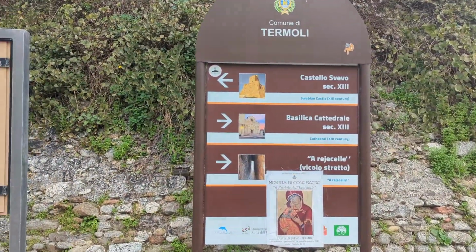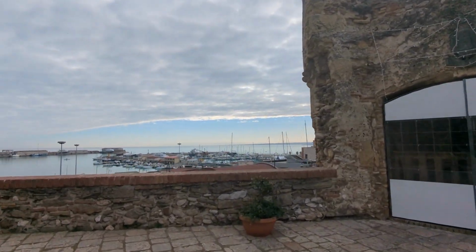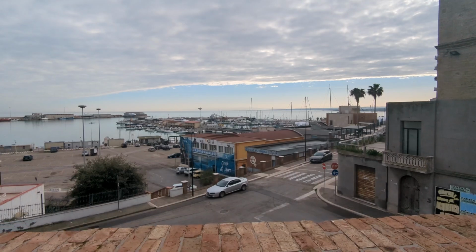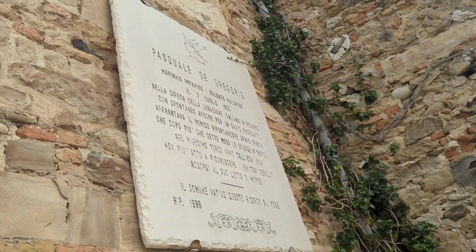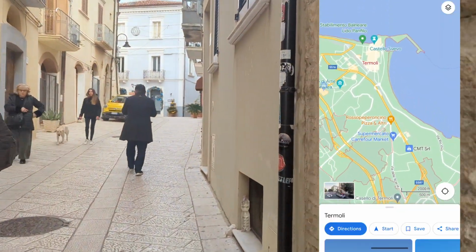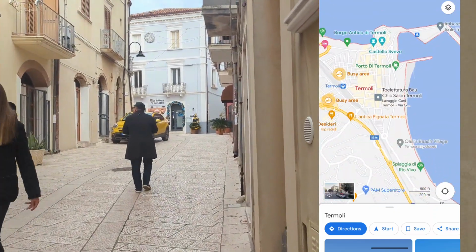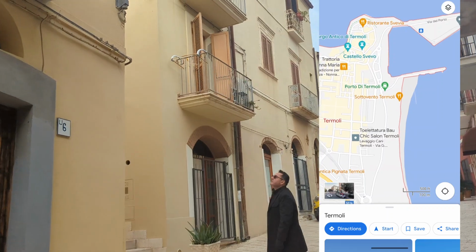Today we are in beautiful Termoli. I have mentioned Termoli a few times before as it is the biggest city closest to us, about 20 minutes by car. Having Termoli so close has been great for us because we can pretty much get everything we need here, from building materials to clothing, pet supplies, groceries, and everything in between.